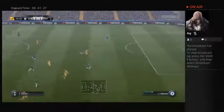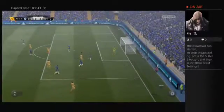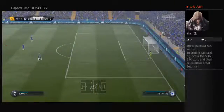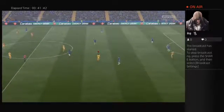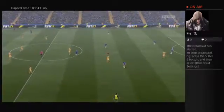And that's the referee's decision, 2 added minutes. Here's a chance! Nemanja Matic. And there is the final whistle. It's success here for Spurs.